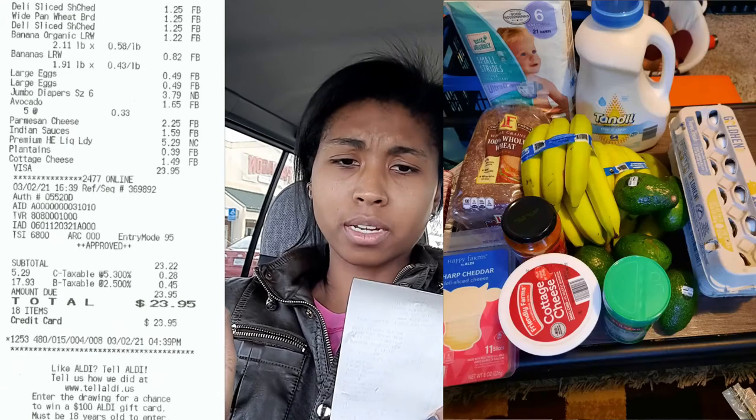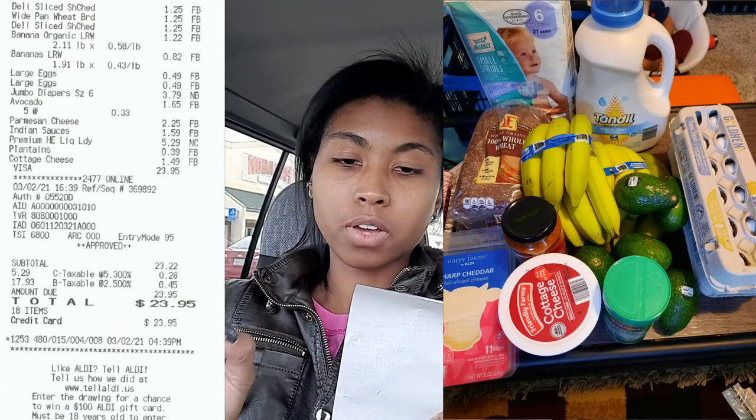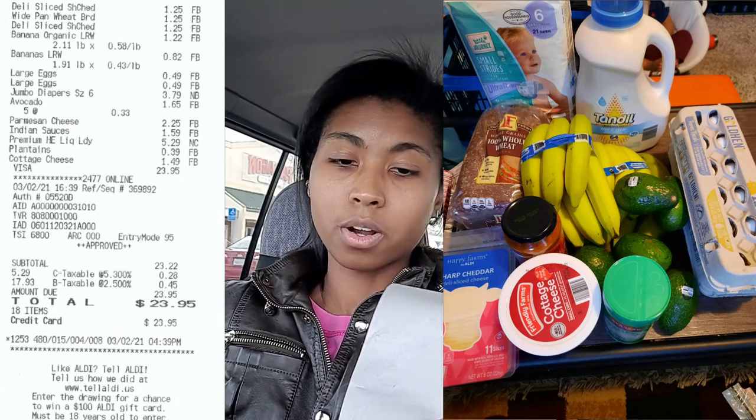Okay, so we just got out of ALDI, and I did have my mask on. I just took it off just now. But we got sliced cheese, another sliced cheese, whole wheat bread, organic bananas, like two bunches, large eggs, two of those, some diapers, avocados, Parmesan cheese, Indian sauces, we got the tikka masala sauce that I wanted, and then we got laundry detergent, one plantain because I already ate the other plantain that I wanted to eat, and a cottage cheese. So there were a lot of things that I didn't make last week that I can put towards this week, so that's why it was kind of light shopping this week, and we only spent $23.95. So that means we have a good chunk of money to put towards next month's budget.